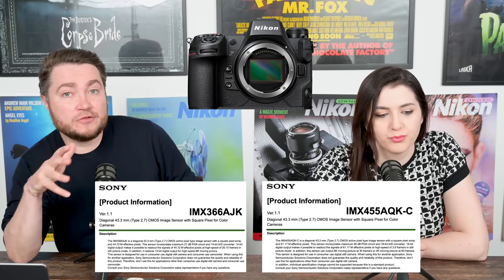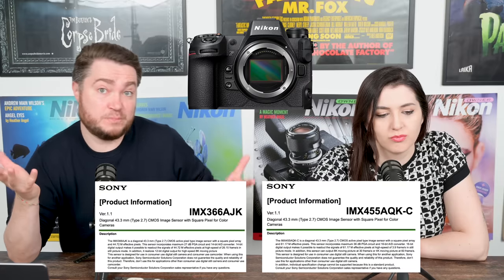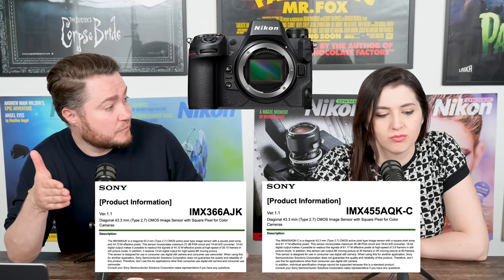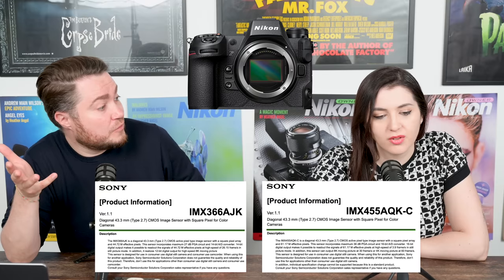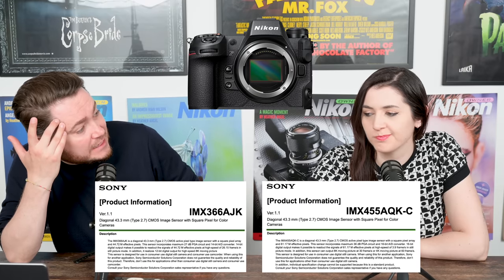So for those of you who may think those sensors can potentially be used in the Z8, the 61-megapixel won't give you 8K because of the slow readout. And the 45-megapixel sensor is not going to be as fast as the Z9 sensor. So the whole point of having a mini Z9 not performing as a Z9, does it make sense to you, Becky? That's with the assumption that these are the sensors that would go into a mini Z9. It could be a completely different sensor. It's just that it came out around the same time.